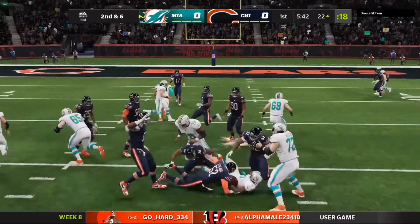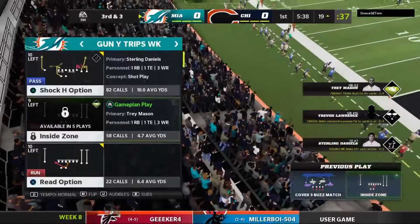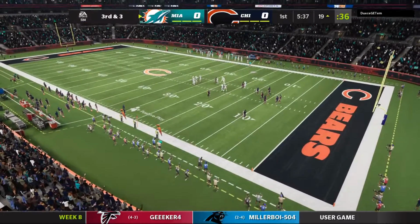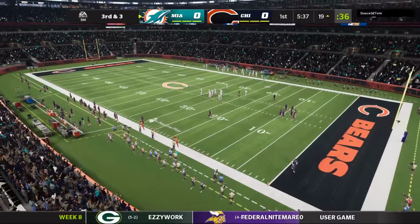Here's a handoff out of the gun. And he's taken down after a gain of 3 as they move it from the 22 to the 19. Just not a whole lot of room to operate there on that carry. No, not at all. They did a really nice job staying in their proper places and not allowing any lanes to open up.